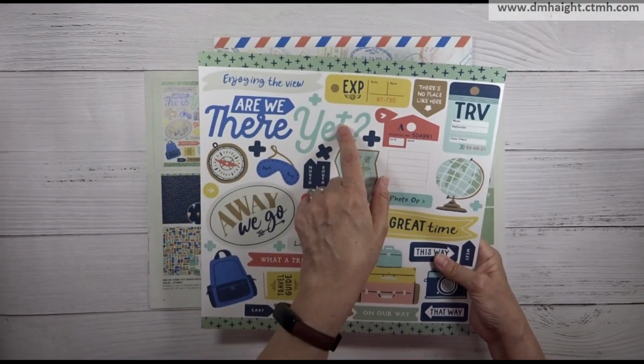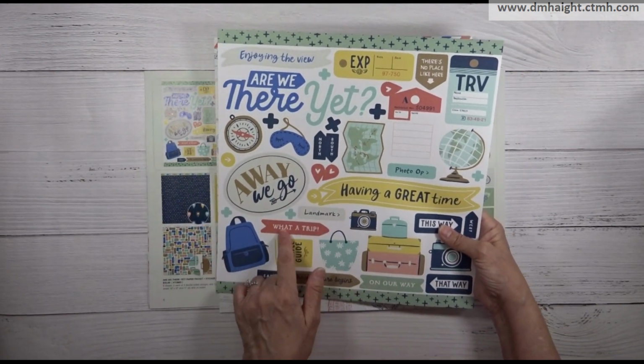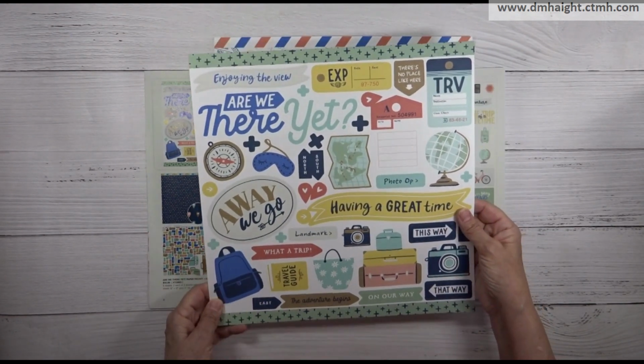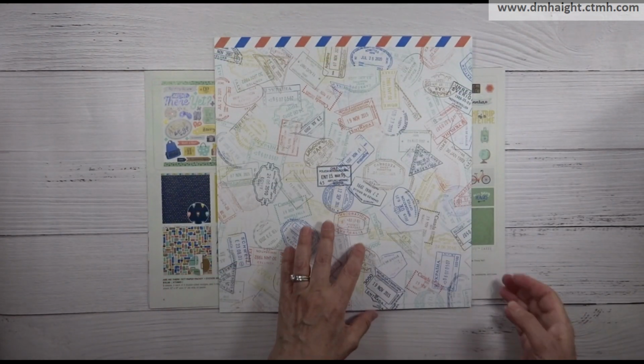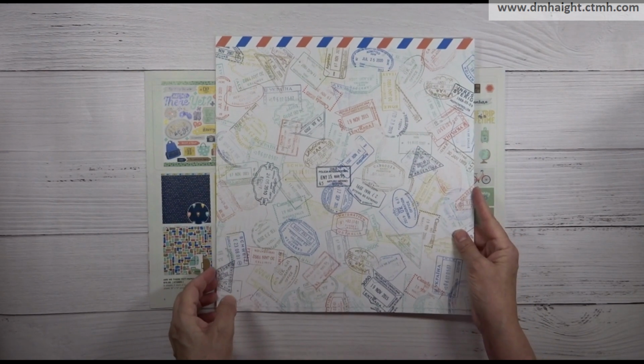And then we have Are We There Yet? Enjoying the view, away we go, having a great time, landmark, where the trip, this way, that way, the adventure begins. Very cool. Can scrapbook day trips and vacations and all kinds of cool things and adventures.